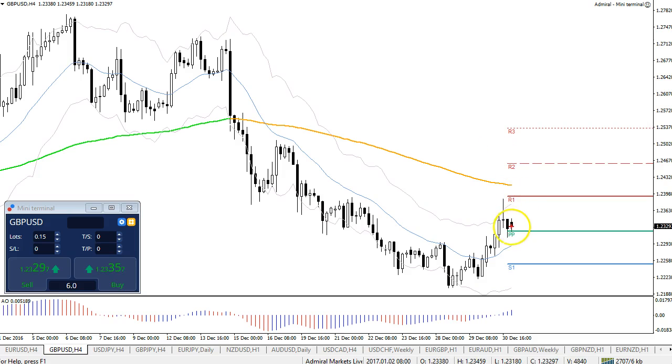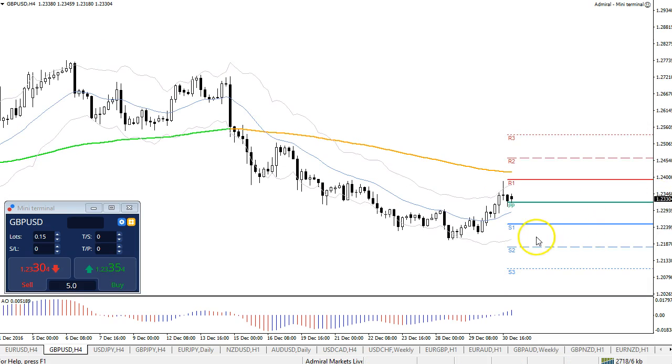I would basically consider this to be a downtrend again if price breaks below the S1 here. In that case, the inverted head and shoulders is not an issue to be concerned of. Price would then continue with the downtrend, I think, and price could fall down to the S2 and perhaps down to the S3 after that.